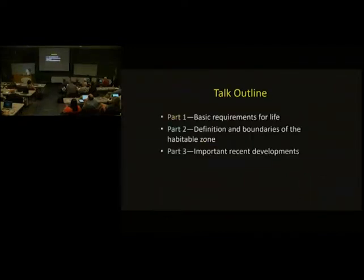Here's a rough outline for this. I'm going to start with the basic requirements for life. I can be really brief here because almost everything I'm going to say has been covered either by Lynn Rothschild yesterday or by Jessie just now. Then I'll talk a little bit about the definition and boundaries of the habitable zone, which is something I've worked on and off for many years. And then important recent developments, most of which were mentioned just now by Jessie. So I can do that quickly too.